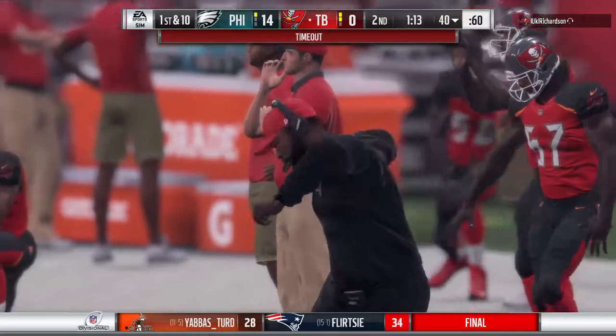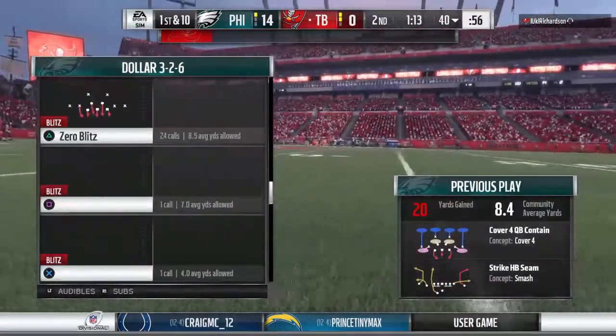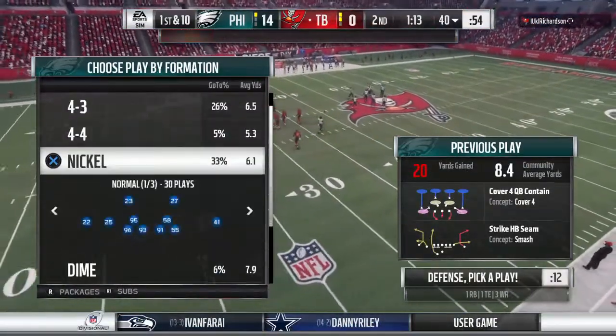A good pick up there of 20 yards. And now we won't see a play on first down. We're going to get a timeout instead, as they'll get a chance to talk it over after picking up the first down.